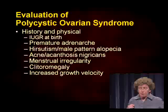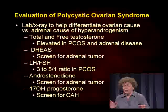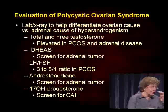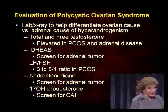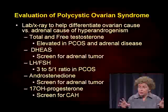You're looking for hirsutism, male pattern alopecia, acne, clitoromegaly, increased growth velocity, menstrual abnormalities, all those things. But again, so they have hyperandrogen. Where is it coming from? Is it coming just like with the little boy with the hyperandrogen, adrenal or testes? With the girls here, is it the ovary that's causing it, or is it the adrenal gland?